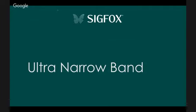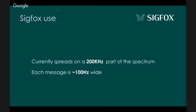So the ultra narrowband part is what we are basing our technology on. I'm not going to spend a long time here, but I wanted to showcase what radio looks like. Currently we are listening to a 200 kilohertz part of the spectrum. We are not listening to the whole band that we could, because for now it's useless. We already have way more capacity than we are producing, so it's way more than enough. And every Sigfox message is 100 hertz wide.